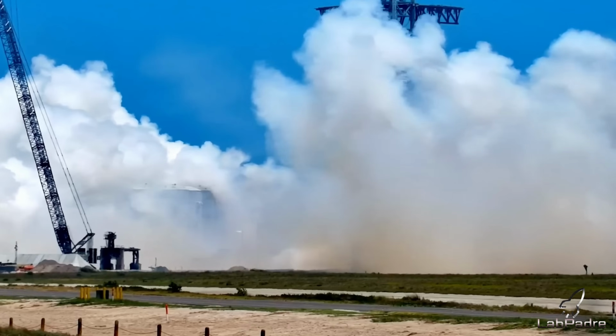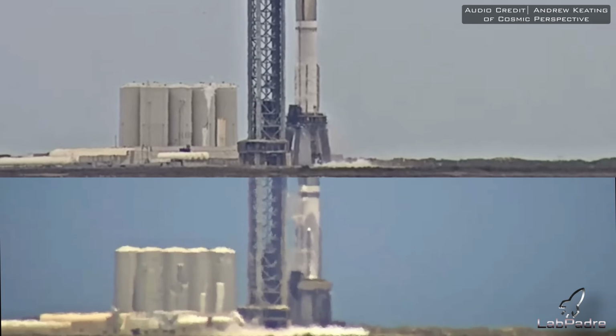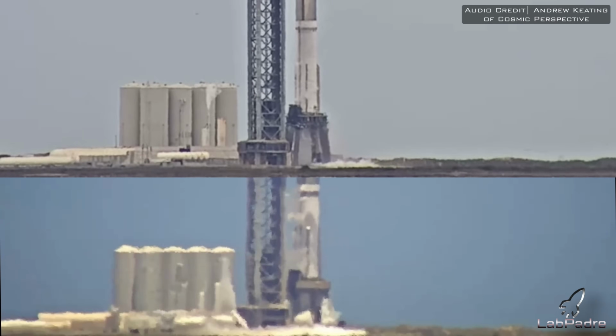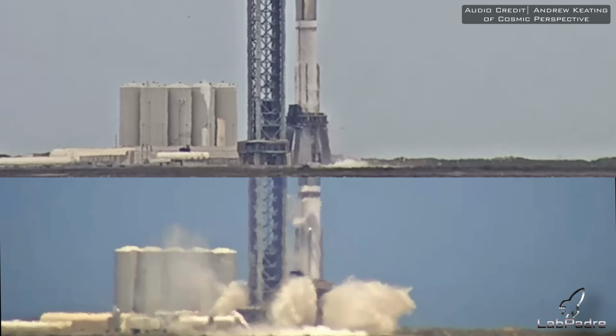So, did this Super Heavy Booster Bidet system actually perform its job as expected? Well, when we look at the side-by-side comparisons showing the exhaust plume, you can really see the effect that the new active flame deflector is having.